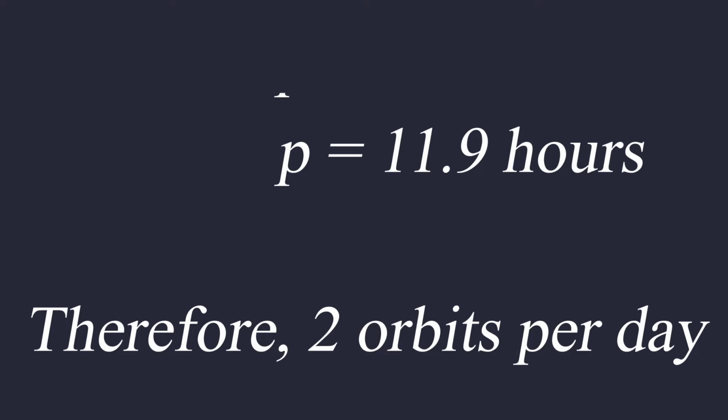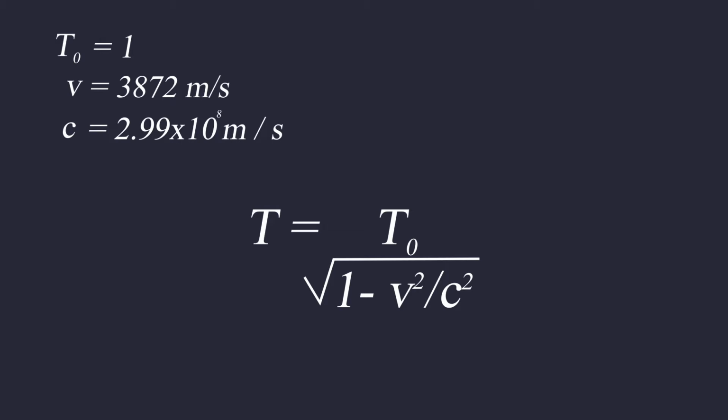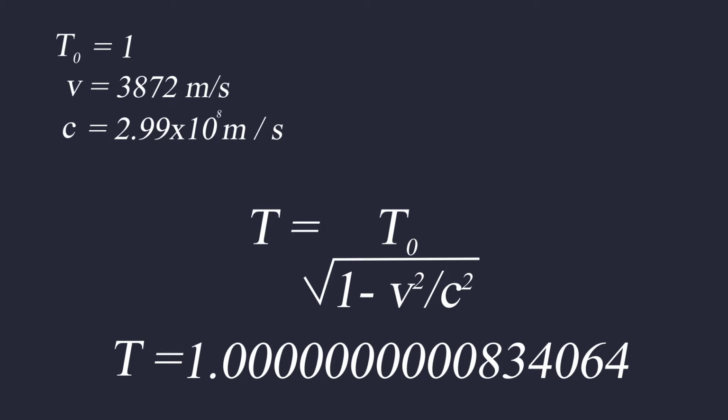We can also calculate the relative time of the satellite according to Einstein's theory of relativity using this formula. In this equation, t0 is our time, so we'll just sub in 1. V is the velocity of the satellite, so we'll get that from the page before. And c is the speed of light. In the end, we get t to be equal to 1.0000000000834. So for every second that occurs on the satellite, this amount of seconds will occur here on Earth.